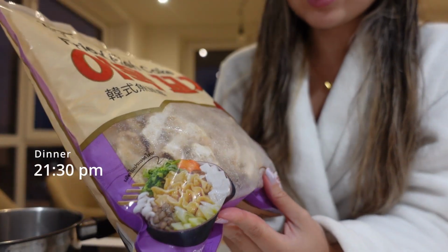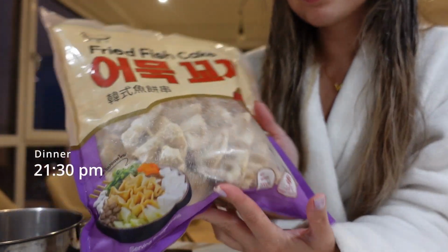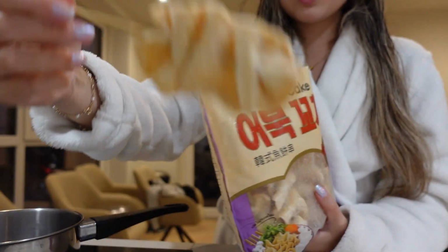So I have these Korean fish cake odeng. It looks like this.